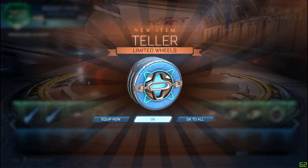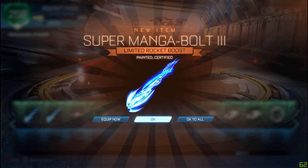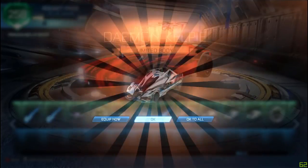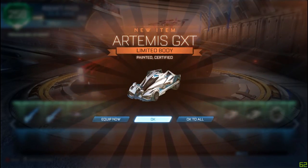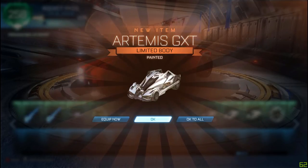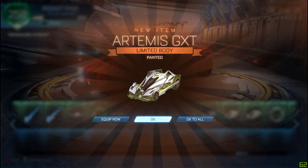I have no clue. I'm gonna grab my controller just so it's easier to go through. I'm not really gonna go over the basic stuff. Painted Certified Manga Bolt. Hopefully, ooh! Those Black Damon Kelpies, I believe, look really cool, actually. Not gonna lie. Painted Artemis, GXT, Sky Blue, I believe. I will, of course, show. Black painted Artemis, yes! That is sick. That is sick to have. Oh my gosh. Another painted Artemis, that's three in a row!